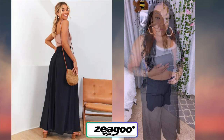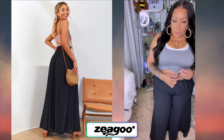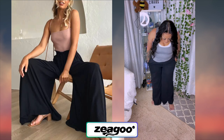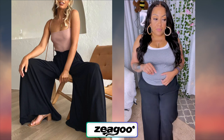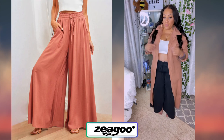So I'm not really sure if these pants are see-through, but they do come with an elastic waist, and these are the flare leg palazzo pants, and they do come in a variety of colors. I decided that the way that I paired this outfit, I was just trying on things, but I decided to pair it with something different because I wasn't really comfortable with the outfit.